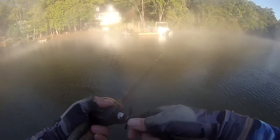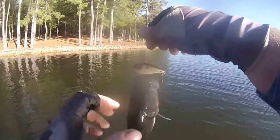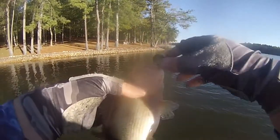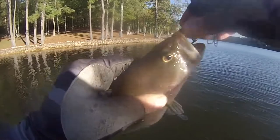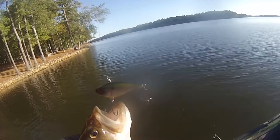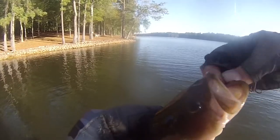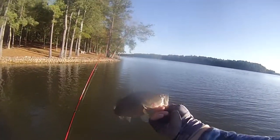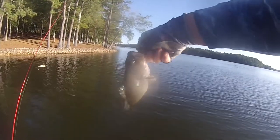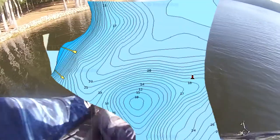I really don't know how good y'all can see right now with all the fog. Hopefully the fog can go away here in a little bit. Oh! That's a fat old fish. Jesus Christ, what are you? It's gotta be the shortest, fattest largemouth I've ever seen in my life. Let y'all look at this guy right here. Look how little, but God, he's got some girth to him. Look at that belly. Jeez, he looks like a smallmouth.